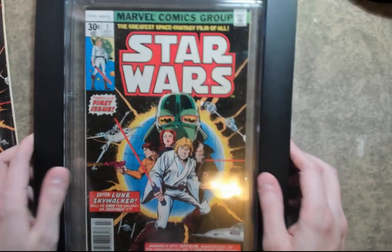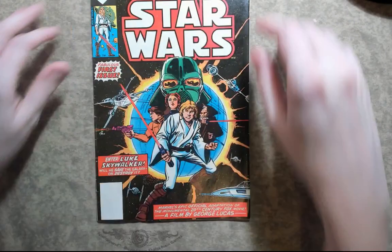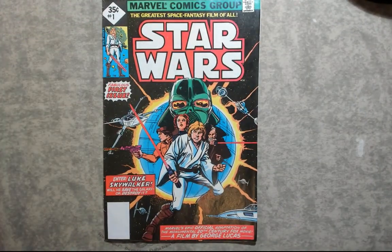Can't read this one because it's in the slab, but yeah, it's fine. The Star Wars comic with Luke and Leia in love. Exactly. Yes.